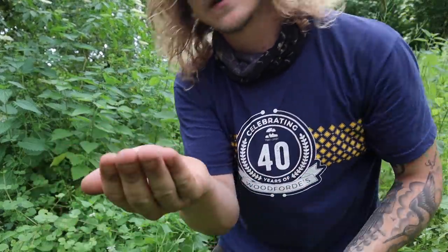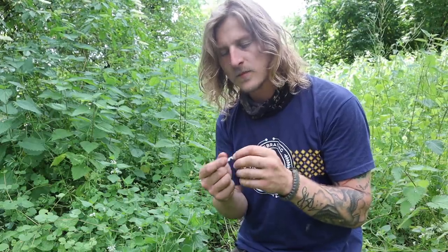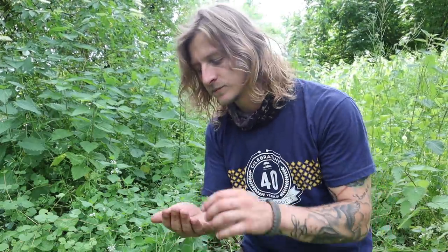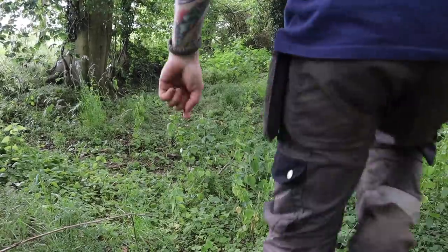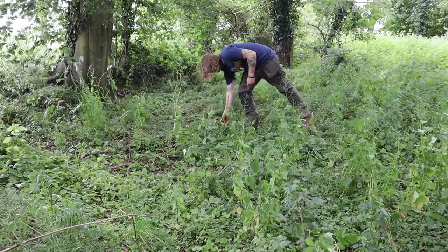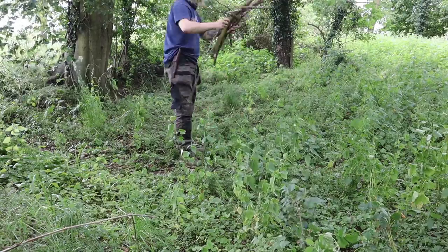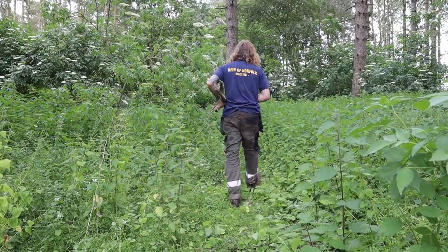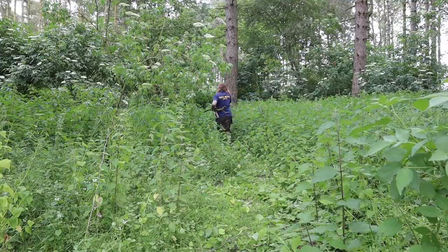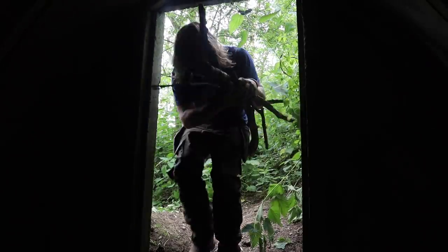Little snack from the nettles. The nettle flowers are quite sweet. It's good. Look at that sexy bit of ash. Yeah, I did say ash. Flipping a bit more wood.